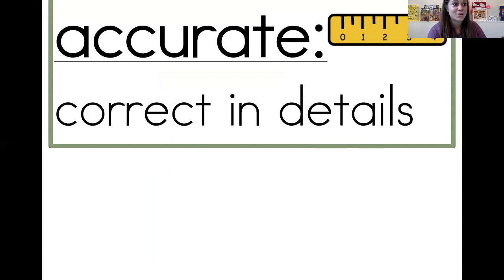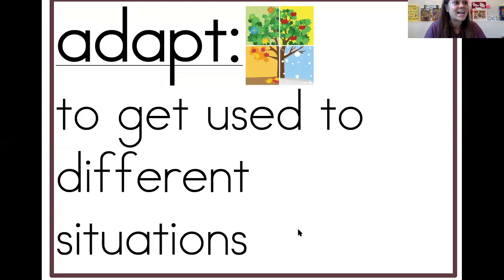The next word that we're going to learn today is adapt. Adapt is when you get used to different situations. So for instance, trees have to adapt during all the different seasons because when it gets really cold outside, it's not like it is in the summer. So they have to adapt and learn how to live in a different environment.